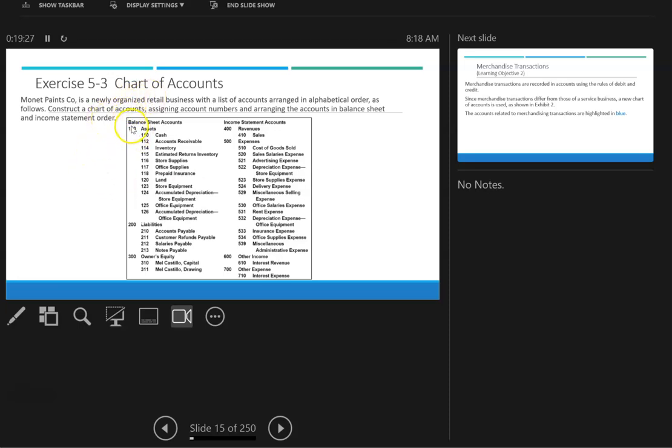Assets are all accounts that begin with a 1. Liabilities are accounts that begin with a 2. Owner's equity are accounts that begin with a 3. Income or revenue accounts begin with a 4. Expenses, a 5. You see, now every company does it a little differently, but basically the concept is assets all follow a certain number, liabilities follow a certain number, and so on.